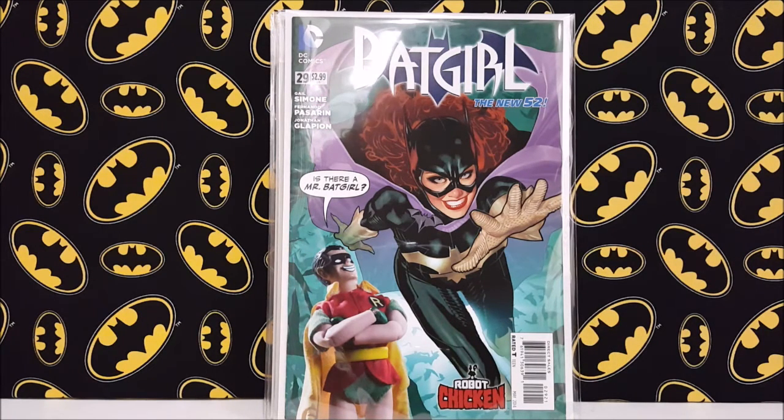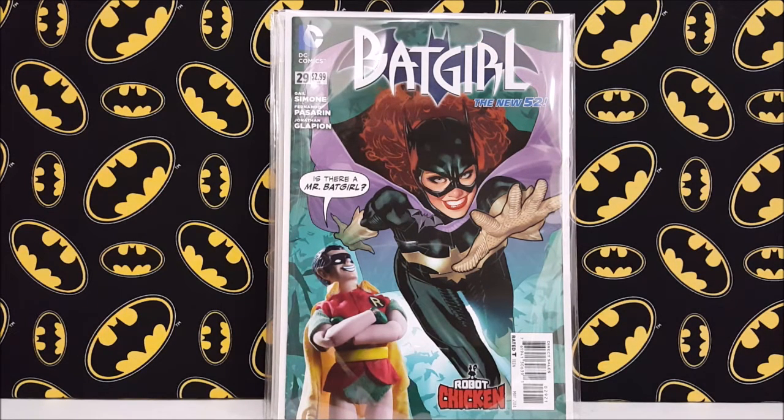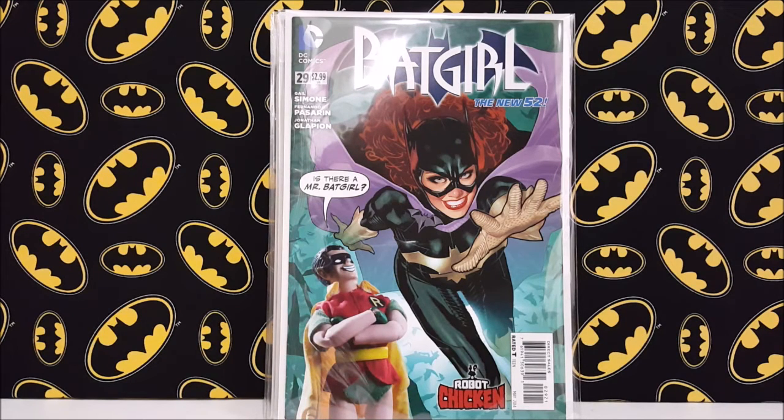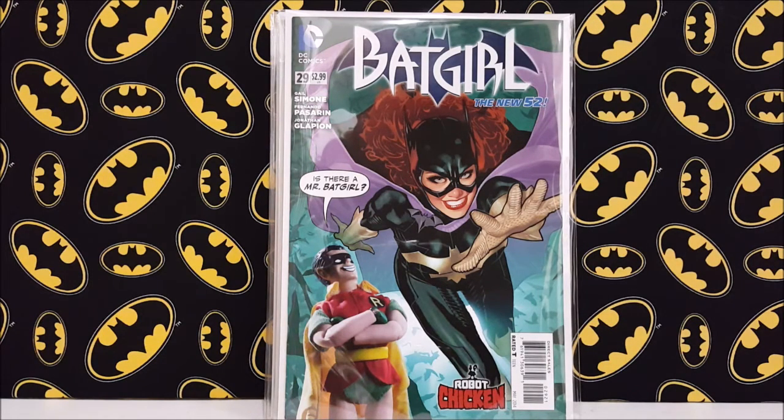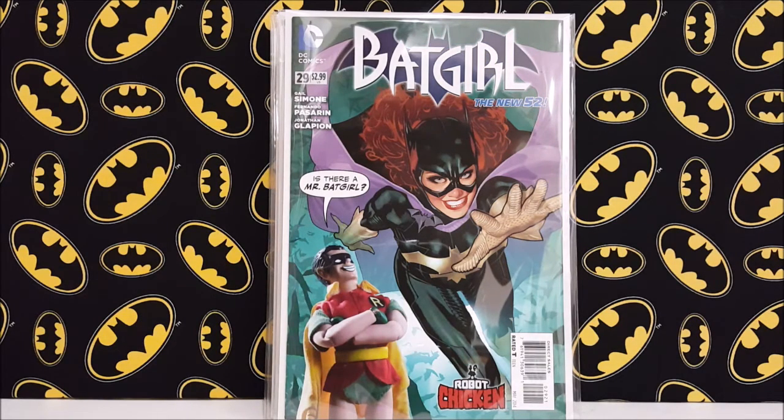Lately DC hasn't had a whole lot of variant covers. Most of their variants are 1-in-1s where the shop can order as many as it wants, which is really cool for those who like to collect them and pick up everything, and it usually doesn't cost them anything more than just a regular issue. But it kind of does take the fun out of it for collectors, that people like to chase variants and get valuable books and stuff like that.